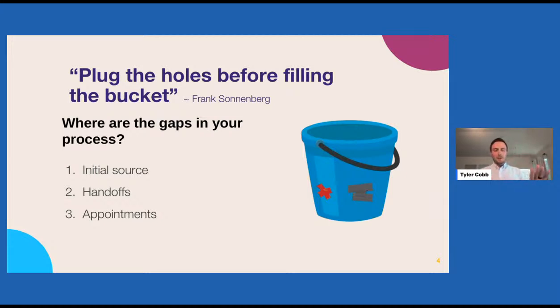Make sure that they are aware of the appointment. Make sure that they are prepared for the appointment, that they know what to expect about the appointment, to follow up after the appointment and let them know what you covered and what the next steps are. There's so many touch points here. It's so important. These are huge holes, though, that we see all the time in these businesses where leads are bleeding out of these buckets.